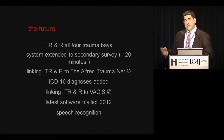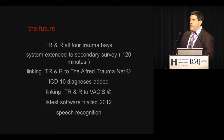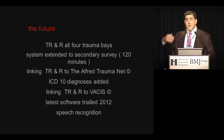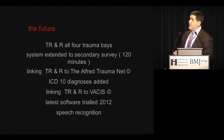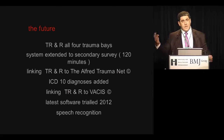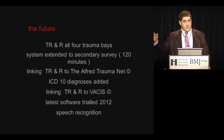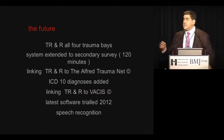We've extended our system to the secondary survey. So the primary survey is that first 20, 30 minutes of excluding and treating life threats. We've now extended the system to 120 minutes. A lot of our patients go to CAT scan, and that's a point at which decisions are made and changed. They come back from CAT scan, and we can enter that data into the system and change it. We've linked the TRNR to the TraumaNet, so that printout that you've seen is now printed electronically as a PDF and enters the patient's electronic medical record when they're on the trauma unit.